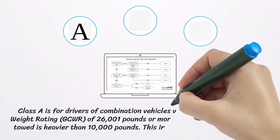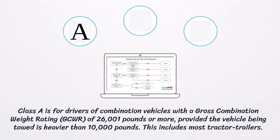Class A is for drivers of combination vehicles with a gross combination weight rating of 26,001 pounds or more, provided the vehicle being towed is heavier than 10,000 pounds. This includes most tractor trailers.